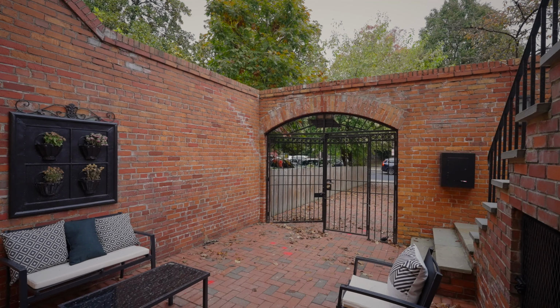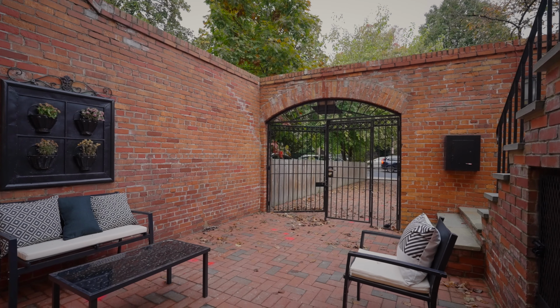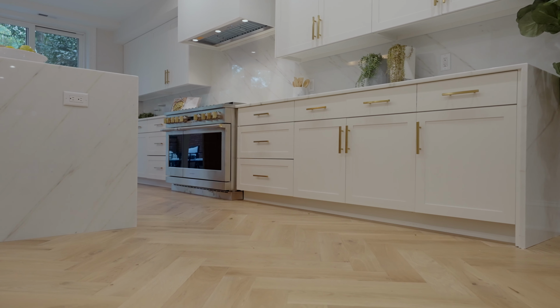The second thing is the functionality of this house. This is probably the highest end finish that we've used on any of our projects. Even starting with the floors, these are solid white oak planks that we decided to put down here in the chevron pattern.